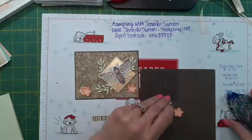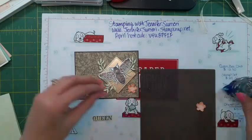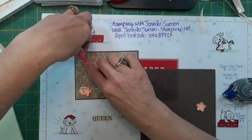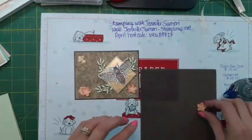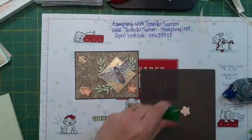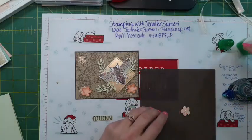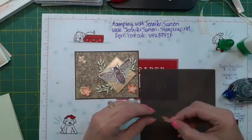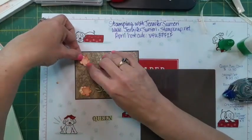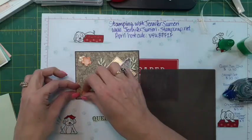All right, let's put a little bit of adhesive. I think I'll put a little bloop of glue on this. That way I don't flatten it, because I spent some time trying to curl those petals.